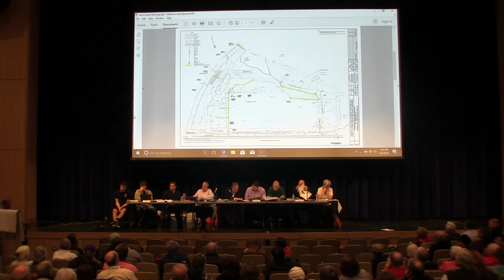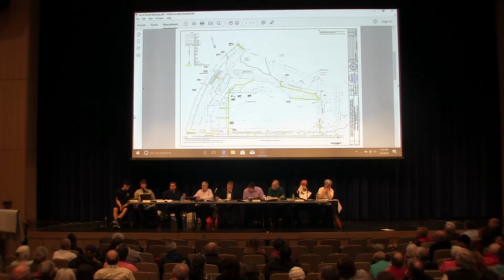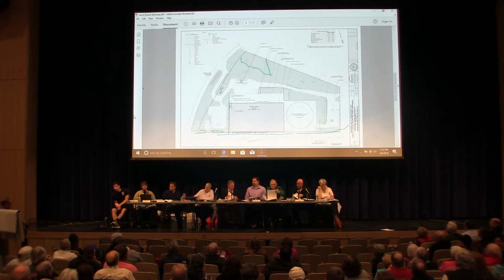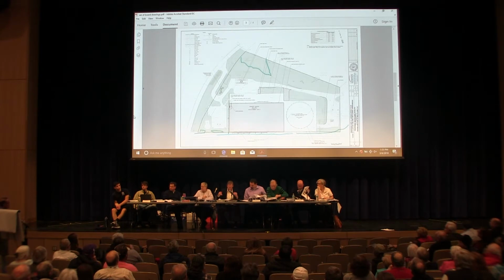I think that gives a fair background on the existing conditions of the site. I want to transition now into what we're proposing. So this is our site plan. As I mentioned, we have an existing slab that's 186,000 square feet, runs right through this area.